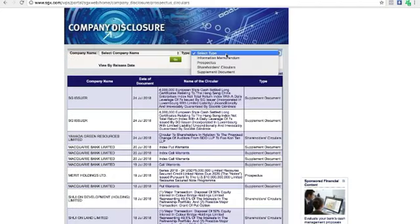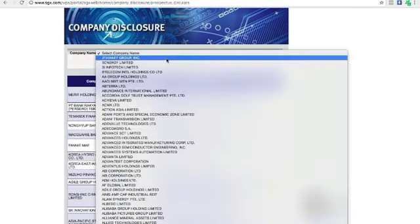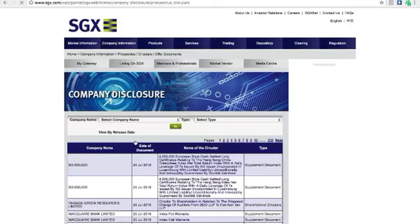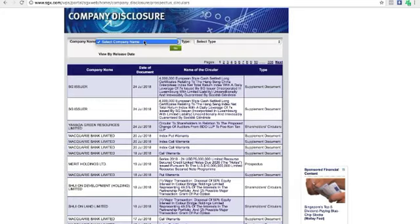Okay, let me search for it first. Okay, prospectus. So these are all the prospectus. Then I just type Protnets. How come? Let me see. There's some issue with SGX today. Give me a minute.